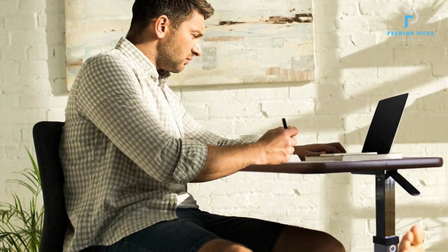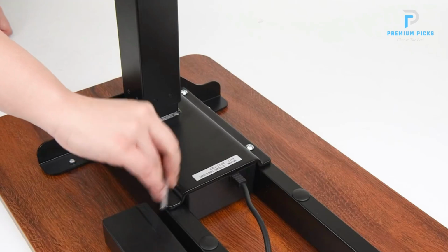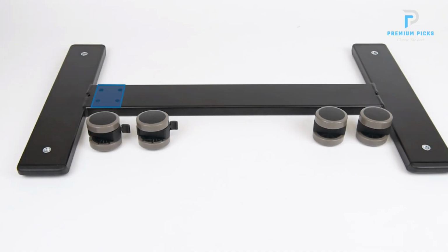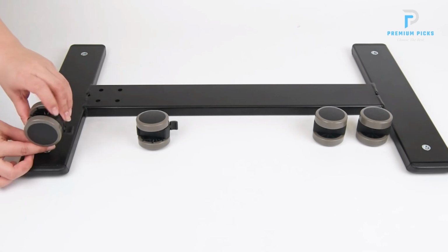So that wraps up our roundup of the best desk for bed options available right now. Each of these desks offers unique advantages whether you prioritize portability, adjustability, stability, or overall comfort.